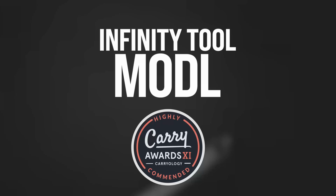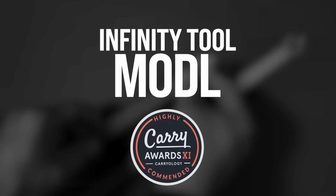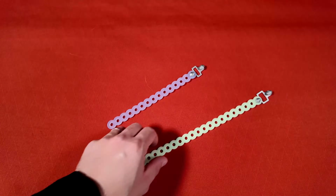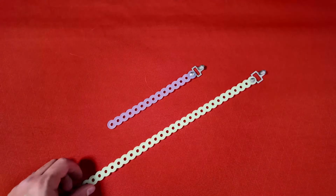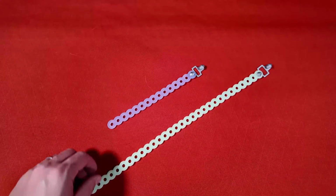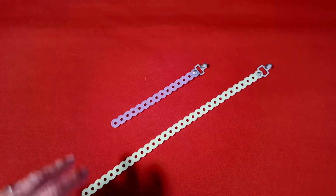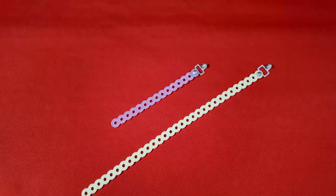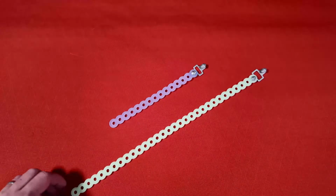Next up is the Infinity tool from MODL. Now this has become one of my surprise bits of carryover testing. It's just a really useful tool. These silicone bands can do anything you want them to do. Firstly, they come in 2 sizes. We've got an 8-inch and a 16-inch. They come in a whole range of colors too.